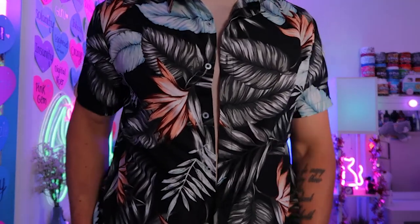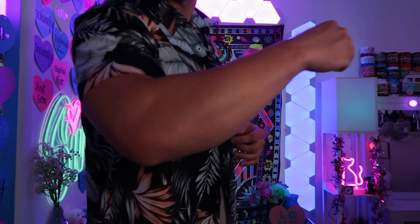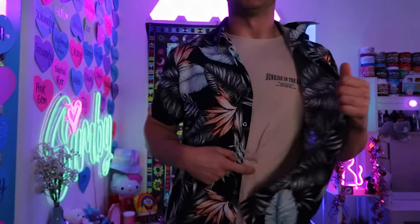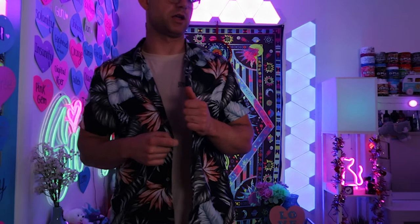Yeah, I'm going to Hawaii, baby. Little button up Hawaiian type shirt. Looking good. Just a little bit tight around the arms, clearly. Look at this. How could it not be tight? But very cute. And honestly, all of the clothes were very affordable, which is nice.